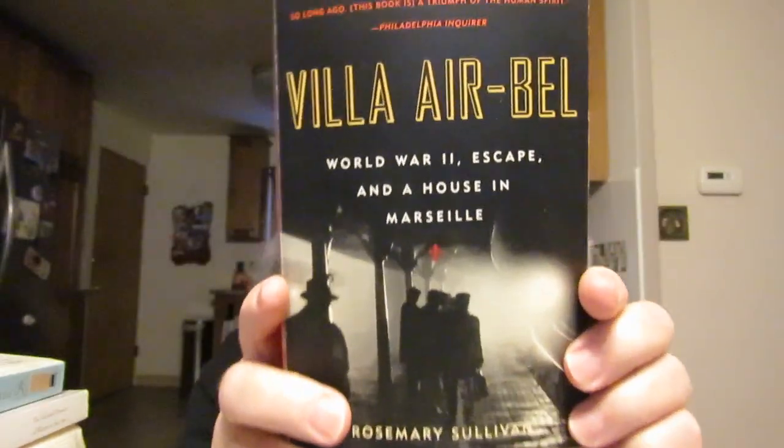This book I bought at Salvation Army, Villa Air-Bel, World War II Escape in the House of Marseilles by Rosemary Sullivan. Apparently this is nonfiction. It says here, France 1940, the once glittering boulevards of Paris teem with spies, collaborators, and Gestapo now that France has fallen to Hitler's army. Andre Breton, Max Ernst, Marc Chagall, and scores of other cultural elite who have been denounced as enemies of the Third Reich. The fear of imminent arrest, deportation, and death defines daily life. Their only salvation is the Villa Air-Bel, a chateau outside Marseilles, where a group of young people will go to extraordinary lengths to keep them alive. So that looked kind of interesting.